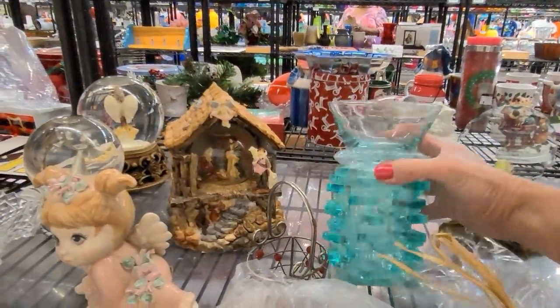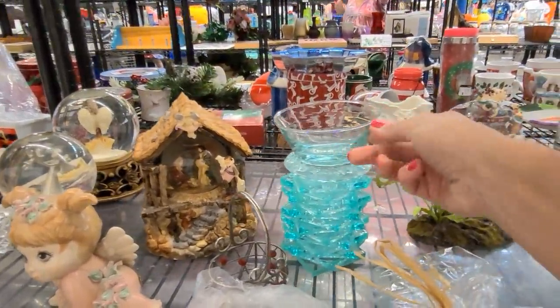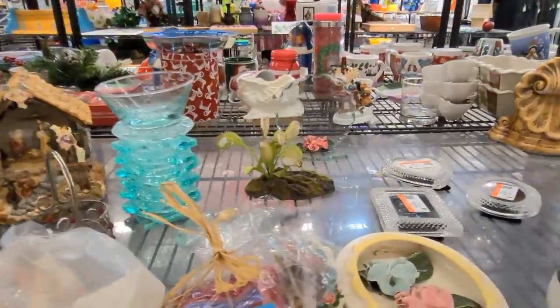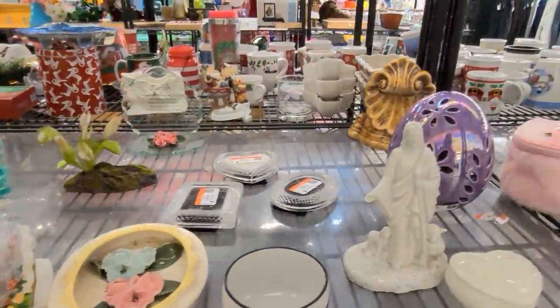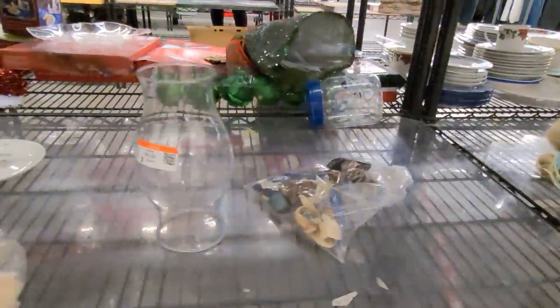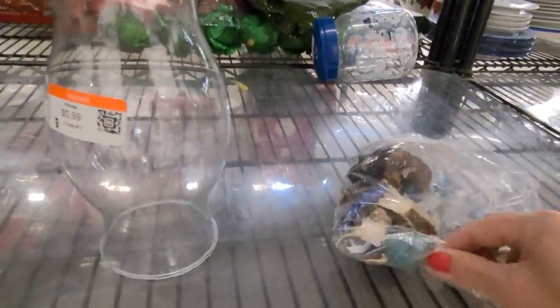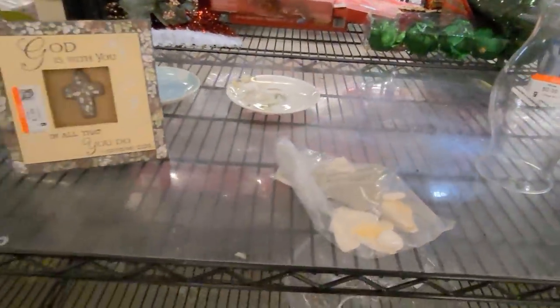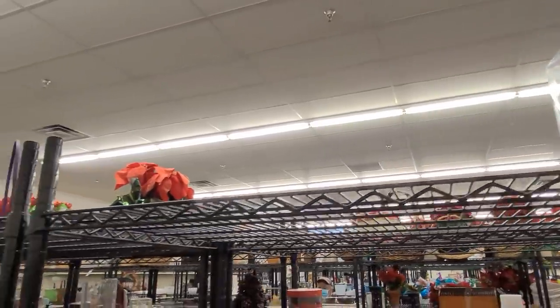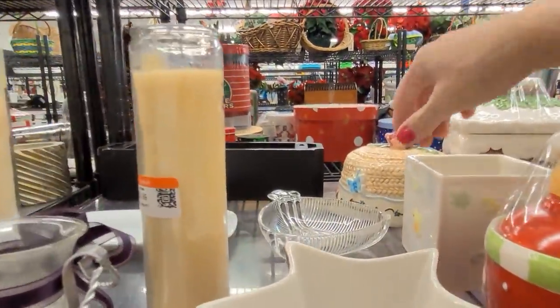It's a candle holder there. Someone has created that out of glass tiles and a bowl. Some baggies. I think this is potpourri in here. And that one is shells and rocks. Always check the top shelf and the bottom shelf. You just never know what you're going to find.